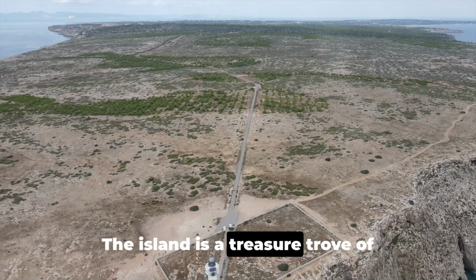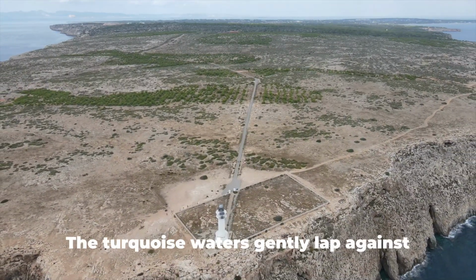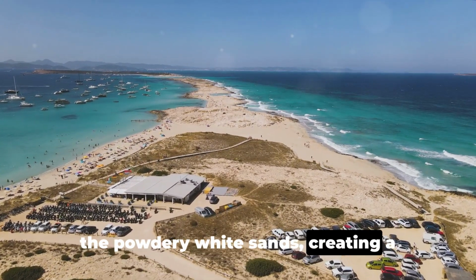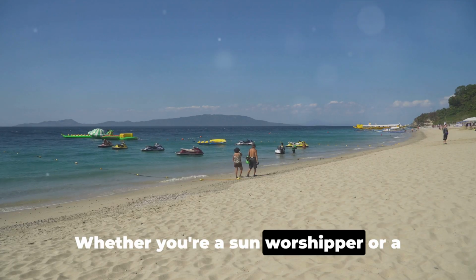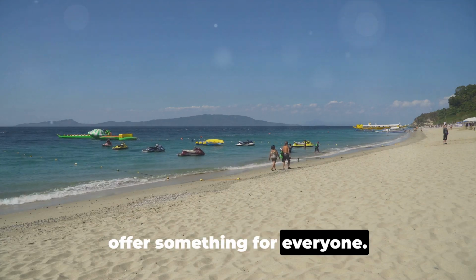The island is a treasure trove of pristine beaches, each one more breathtaking than the last. The turquoise waters gently lap against the powdery white sands, creating a soothing soundtrack for your day of relaxation. Whether you're a sun worshipper or a water sports enthusiast, these beaches offer something for everyone.